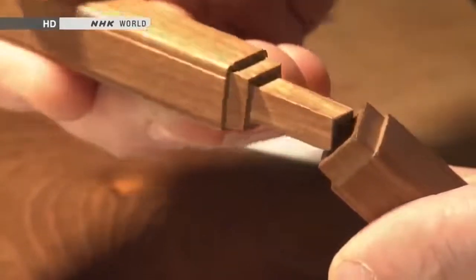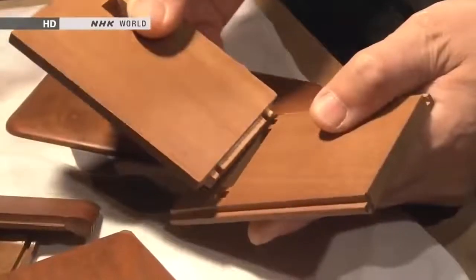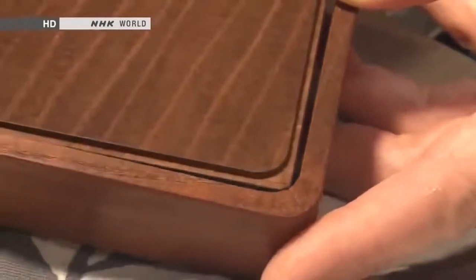There are around 30 different basic types of joint. Each is intended to join wood pieces in specific shapes and orientations. All the joints consist of projecting tenons and matching recessed mortises.